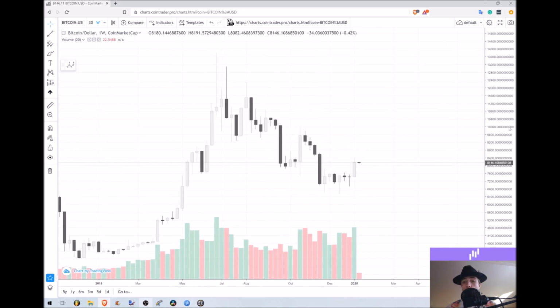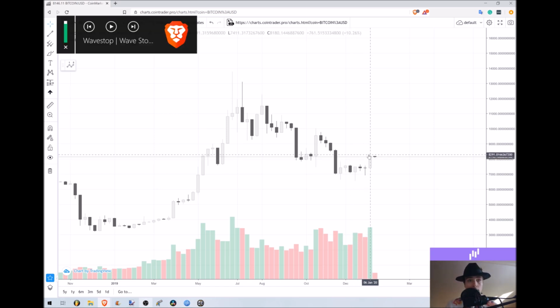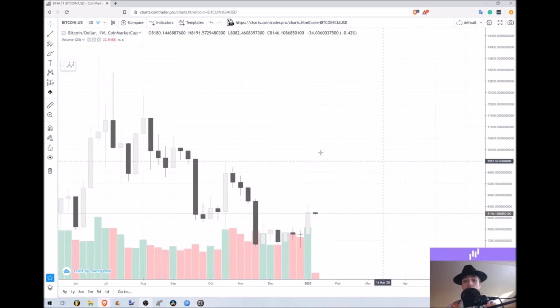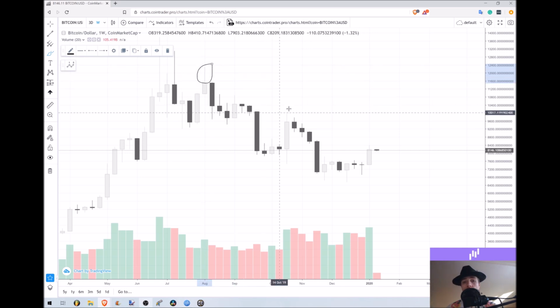So that weekly candlestick closed today on the 13th, and what we are seeing with that weekly candlestick is we have a little bit of a wick on the top, but a very small one. So we did indeed recover in the market quite significantly and pushed upwards. So this is predominantly a bullish candle. We do not see a huge wick like this one or this one.